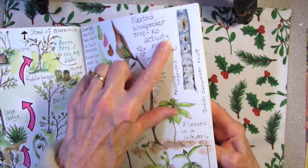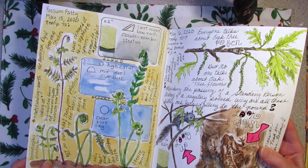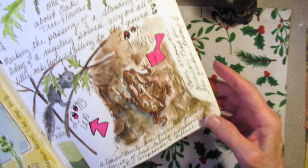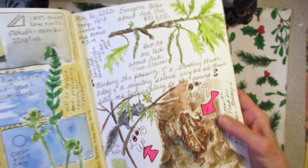Pileated woodpecker holes in the tree. Here's some mushrooms and some moss. Little tiny mushrooms and moss. Lots of fern sketches in the spring. And here's a toad. Look down at the toad. Look up. I got a little squirrel. I got a couple critters going here now.